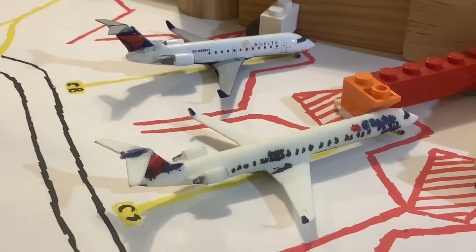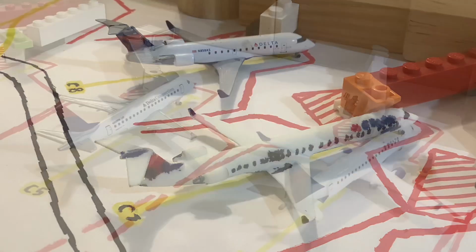This one arrived in from Fort Wayne, and this one will be making the flight out to Rochester now. It just finished up the boarding process, and this one will be getting going here very shortly.